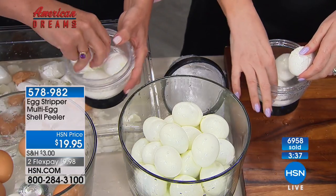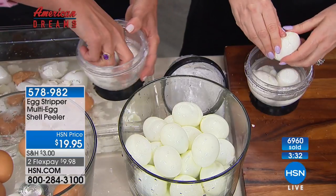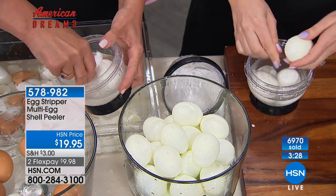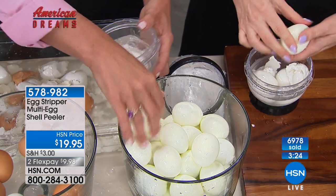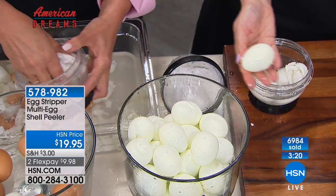It's nice to keep them in the water, because as you keep them in the water, the shell slides off nicely. It comes right off. I don't even have my glasses on. Look, there's another one. Perfect. There are two perfect eggs from a show host who's never done this before.